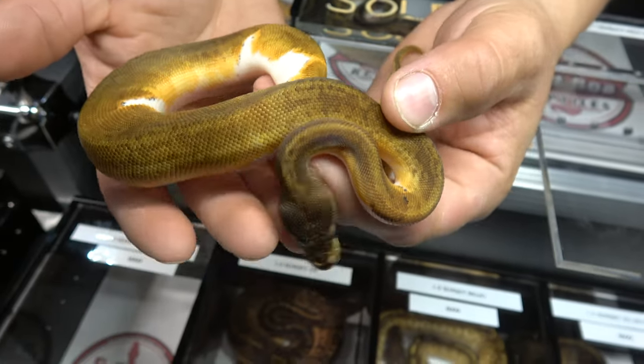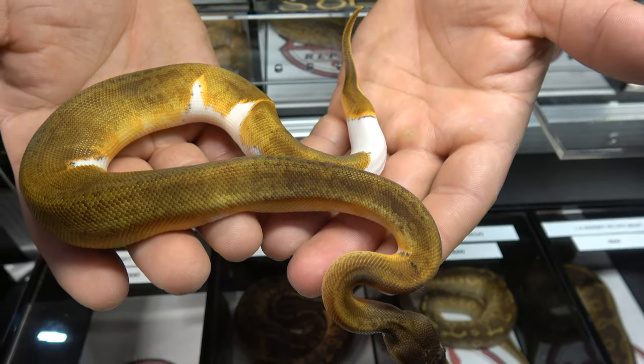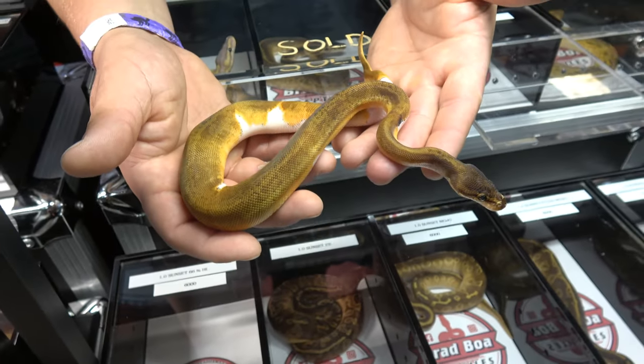Yeah, this thing's good. It's so bronzy, and then it's got that real rich orange. Really cool, the jagged pattern right there. Once you get Desert Ghost into that, right? Holy yes. Man, it's gonna be eye popping. I mean, it's already eye popping, but you know.